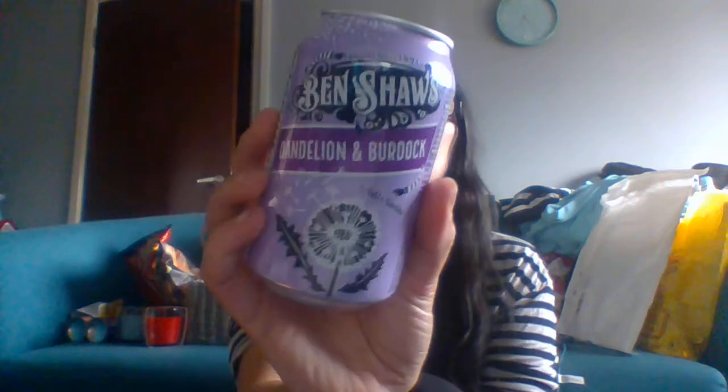Next, we got this, Ben Shaw's Dandelion and Burdock. Now, this was 40 pence. Can you believe 40p for a drink? There are drinks still out there that you can get relatively cheap. I haven't had Dandelion and Burdock since I was a child. My dad used to recommend Dandelion and Burdock for its really perfumery taste. I don't know why. But it was 40p.